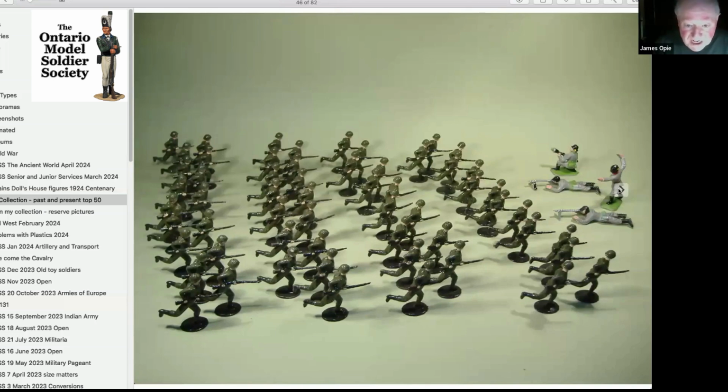This could well stand for the Ukrainian war because the Russians are still using these tactics. The opponents here are Trojan Germans, a not very widely spread company in the UK, and this is roughly the equivalent amount of Germans as against the Russians in the latter stages of the war. This was the sort of thing that went on.